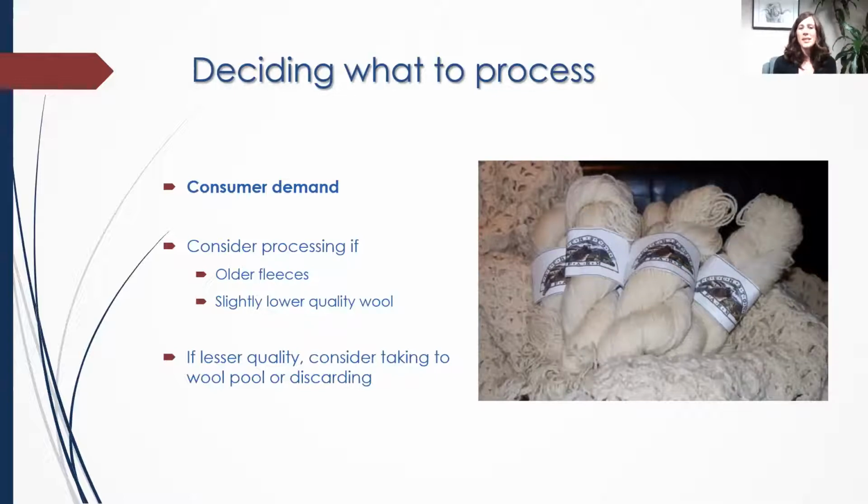And then also consider processing it if it's an older fleece that you need to get out of your barn because you need some space, or it might discolor some. And then slightly lower quality fleeces. A processing mill can again handle just a little bit more vegetable matter than a hand spinner might be able to, or maybe a little bit more variable in staple length. A mill might be able to handle that a little bit better. And then if it really is a lesser quality, you consider taking it to a wool pool, gathering it with some others so you can sell it in bulk, or discarding it in some way.